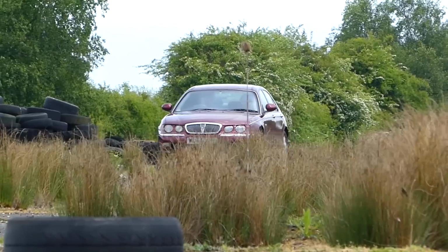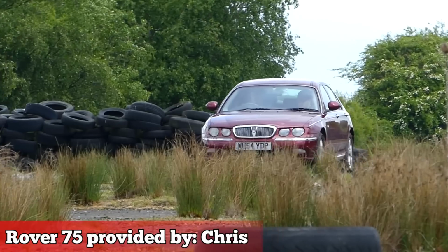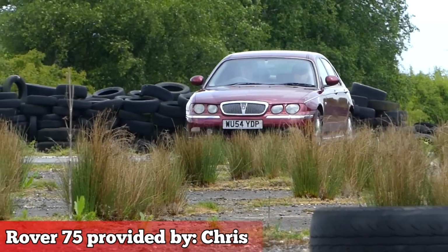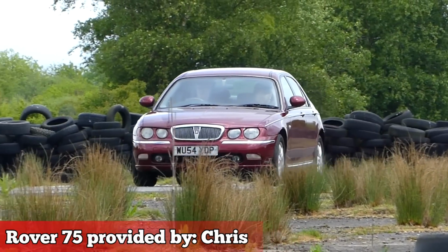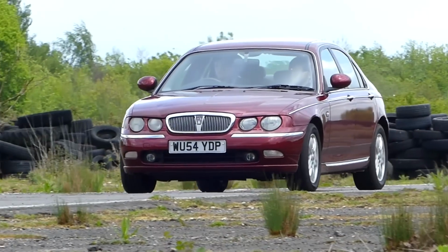And why wouldn't it be a Rover? UK's best for UK shows and UK cars. So UK show, let's go. I've been waiting 10 years to drive a car like this, and of all the Rovers, it's a Rover 75. It's the last Rover that you can call a Rover.